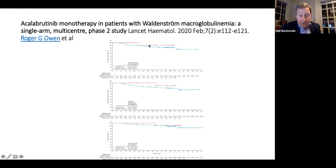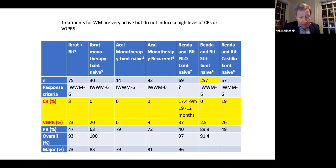This is looking at the treatment naive versus the relapse, but there's basically no difference, and you're seeing very favorable durations of response with progression-free survival and overall survival, with most patients staying in remission at least as long as these patients have now been followed. So this is all very promising, but what it does most of all is it shows that this treatment is active, that this drug is active in Waldenstrom, just like ibrutinib is active.